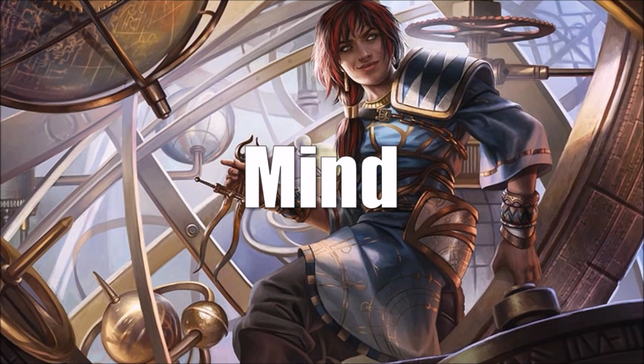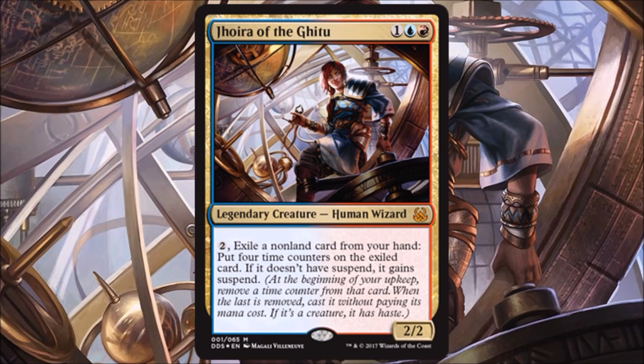We're going to start off with the Mind deck. Now, we already know who the face card is for this deck. We saw her last week, but let's take another quick look. It's Yoira of the Get To, and once you see the rest of this deck list, she will make sense. She's going to do a couple things here. First off, there are some expensive spells that you might be able to find some added value by suspending them out. Secondly, though, there is a Storm sub-theme where sometimes Suspend and Storm do play well together if you can work out the timing right.